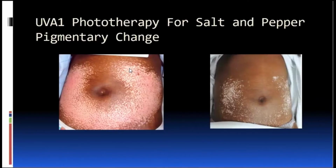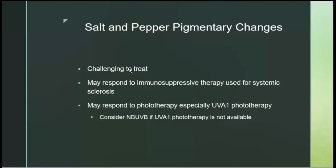It is very much a long-term commitment. You're really going to be looking at 40, 50, 60 UVA1 treatments over time. And then you can oftentimes improve it, but sometimes we can't completely get rid of it. So this is, as I said, challenging to treat. Sometimes I've seen people improve with immunosuppressives like mycophenolate mofetil or other treatments, but not frequently. Oftentimes it does not. And then UVA1 phototherapy is a good option. Unfortunately, it's not widely available, but most dermatologist offices will have narrowband UVB, and that might be another option to try to get repigmentation for the salt and pepper change.